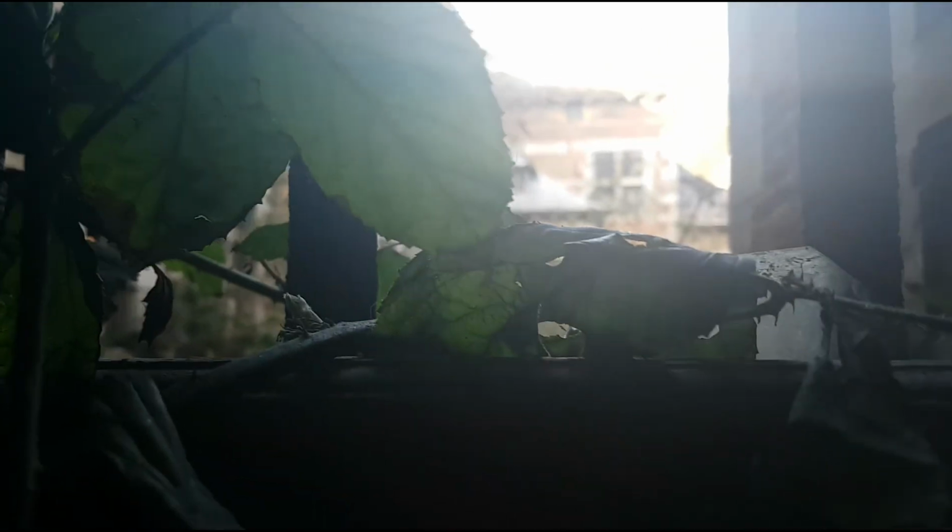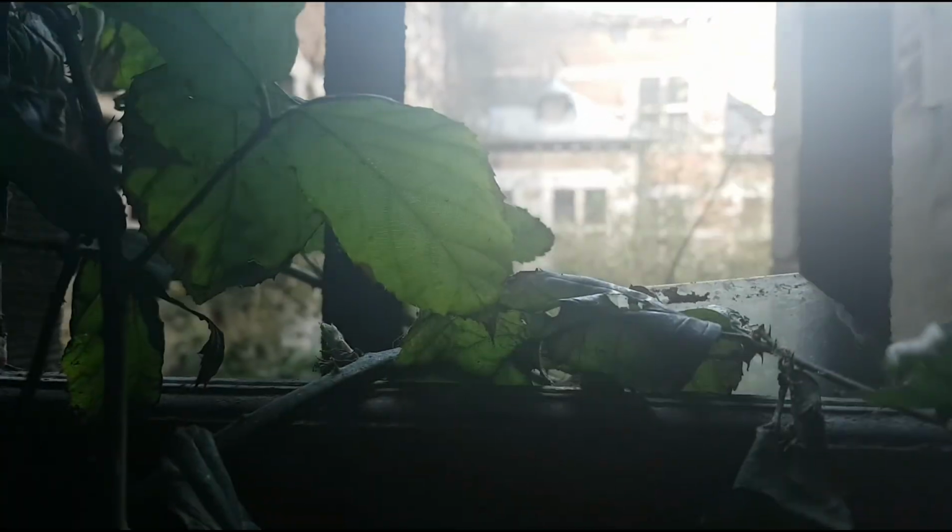Oh, yeah, it's like collapsed. There's the stairs everywhere, guys. Look at this. That is really, really cool.